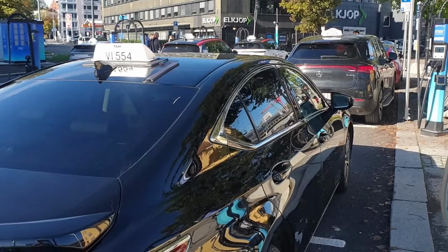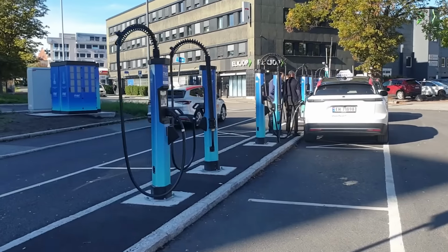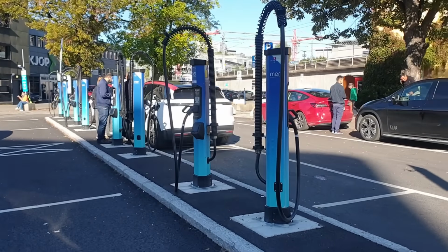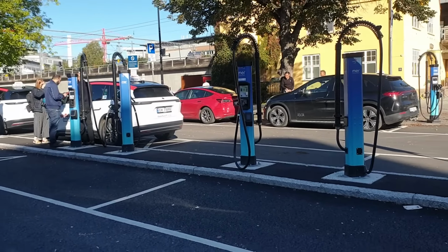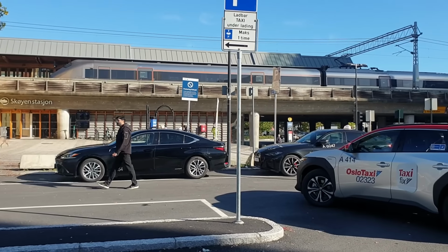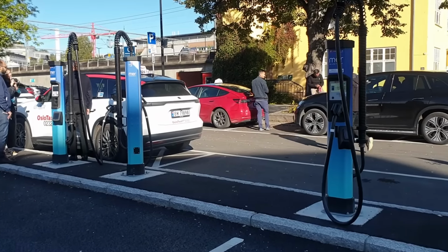There's actually someone. I wonder if this is brand new. Yeah, I wonder if it's quite new. Seems like a journalist and someone who is interviewing some. I just happened to bump into this by coincidence, because I just returned a press car and I was going home. I'm taking the train back home, but yeah, there's a Niro over there.